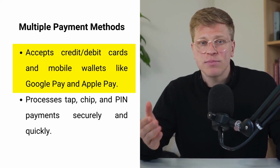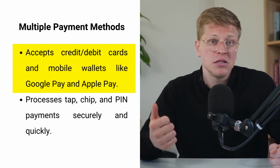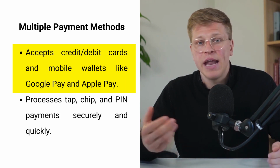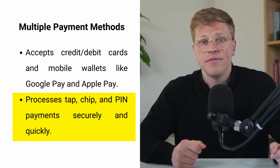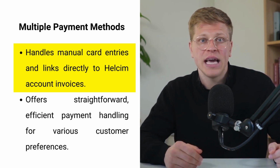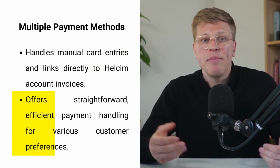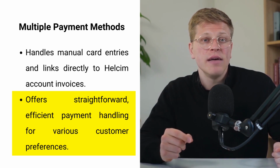The Helcim Smart Terminal features. The Helcim Smart Terminal is designed to streamline your payment experience and eliminate the need for multiple devices. Let's delve into some of its core features. Multiple payment methods. The Helcim Smart Terminal accepts many payment types to match your customers' preferences, including credit cards, debit cards, and mobile wallets like Google Pay and Apple Pay. It handles tap, chip, and PIN payments securely, ensuring transactions are fast and safe. If a card needs to be manually entered, it processes that smoothly too. Invoices linked to your Helcim account can be processed directly through the terminal, making payment handling straightforward. No matter how your customers prefer to pay, this terminal can handle it all quickly and efficiently.